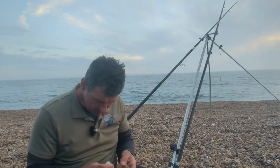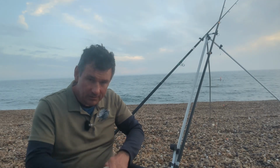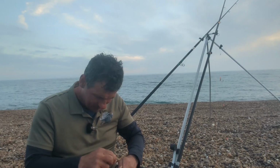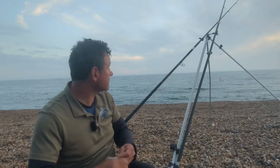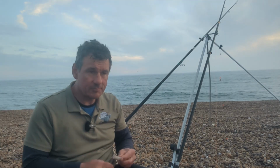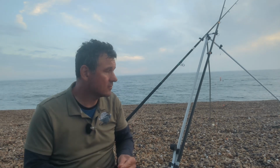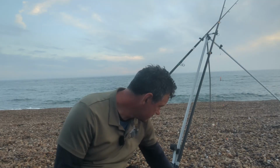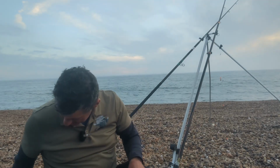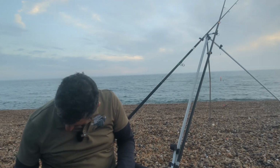Right, sandeel and squid going out again. I was thinking that might have been a dogfish. Didn't fight like a bream at all. I mean, I've had bream on the boat and they go for it, but that one didn't do much. The bite was great though. Get in, get in, get in! Now I'm happy. Now I am happy.